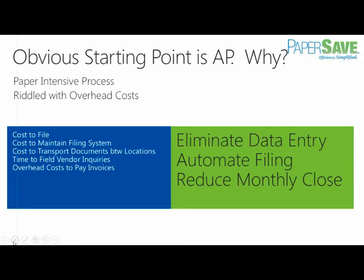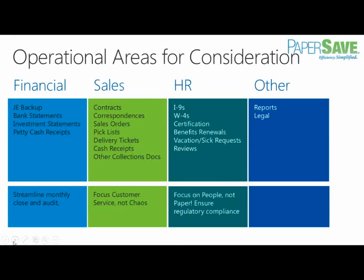So with PaperSave, what we'll see today is the ability to eliminate some of that data entry, to automate that filing, and that's going to allow you to reduce your monthly close cycle. But there are lots of other areas for consideration because we don't want just one process to go paperless. We want to make sure we're storing all of our content consistently.